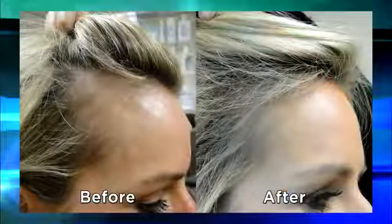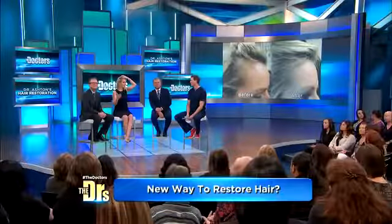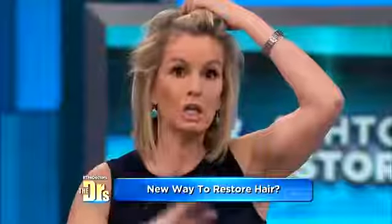Before we ask the good doctor, yes, are you happy so far? Oh, it was incredible. I've done 4 treatments. I saw an improvement in this area and this area, which was really where, I mean, look at that. You could see right to my scalp. I started to see a difference in 2 weeks. Now it's been about 4.5 months, and I see a huge improvement.